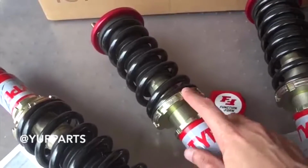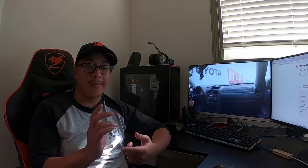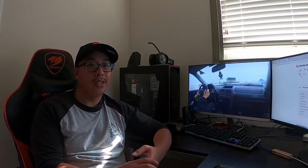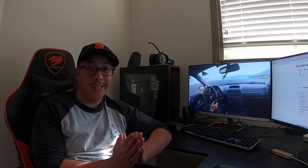But for the IS300 community, I don't know, so if anybody is running them, please let me know. I would love to hear how well they work. The spring rates are 14K front, 10K rear, just like the CX Racing, but you get a little more brand name reputation with these, so you might have better warranty with them. But I would like to know more myself, so if anybody's running them, please let me know.